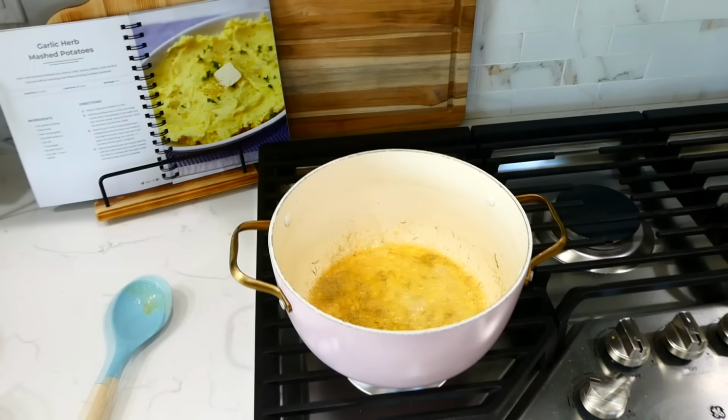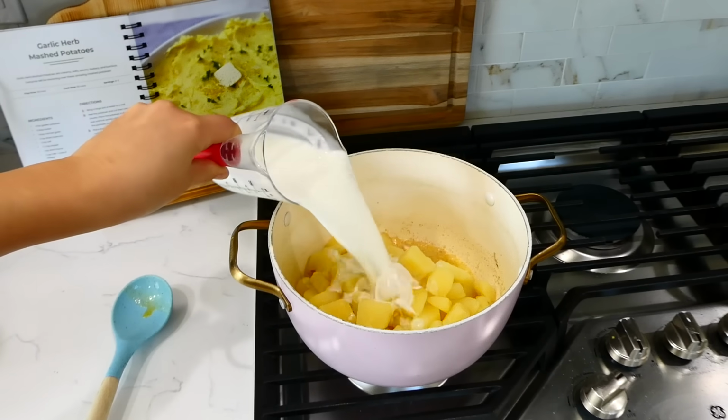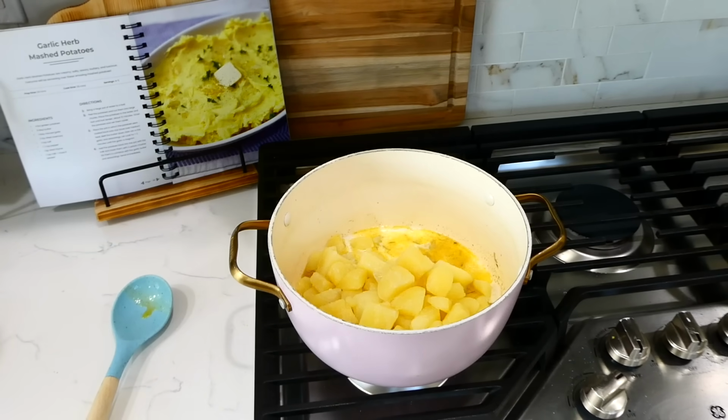But now add the cooked potatoes back into the pot, then add in 1 cup of milk. Mash the potatoes up until they are creamy and smooth.